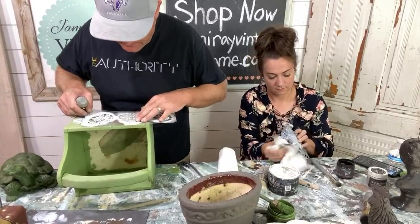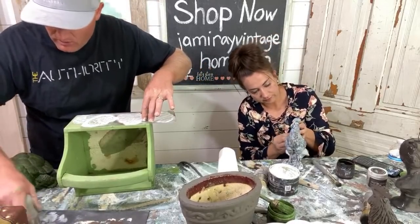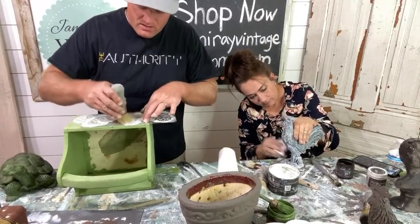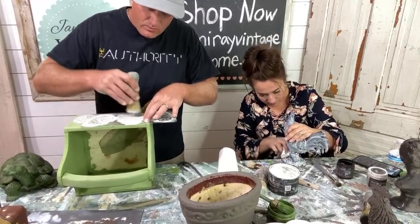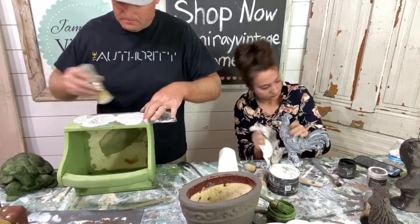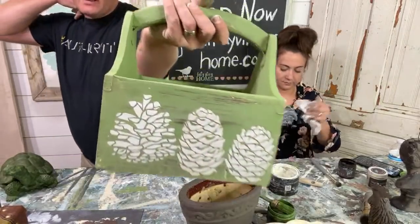Awesome. Are you giving it a refresher? Well, it wasn't quite dry, and then I went and sanded it and mixed the gypsy green with my white really badly. My pine cones were like green and brown and kind of white, and I wanted them to look frosted more, like they've been out in the snow. I just went back over it again real quick, and I'll wait to distress that.